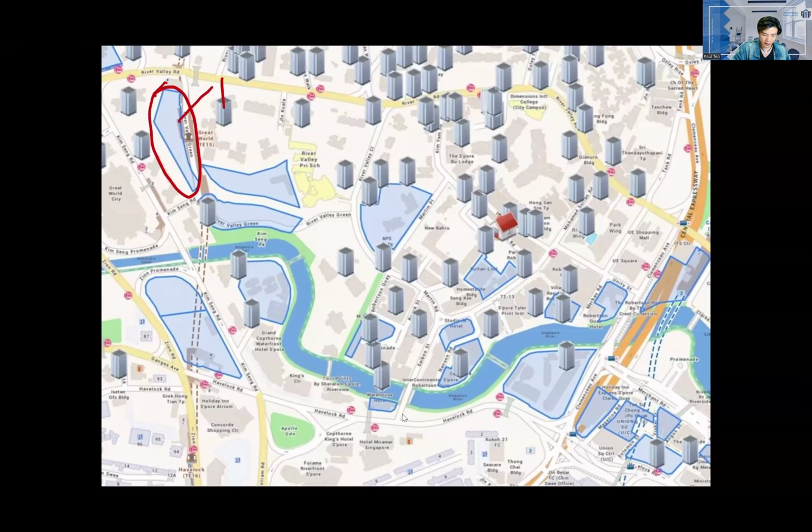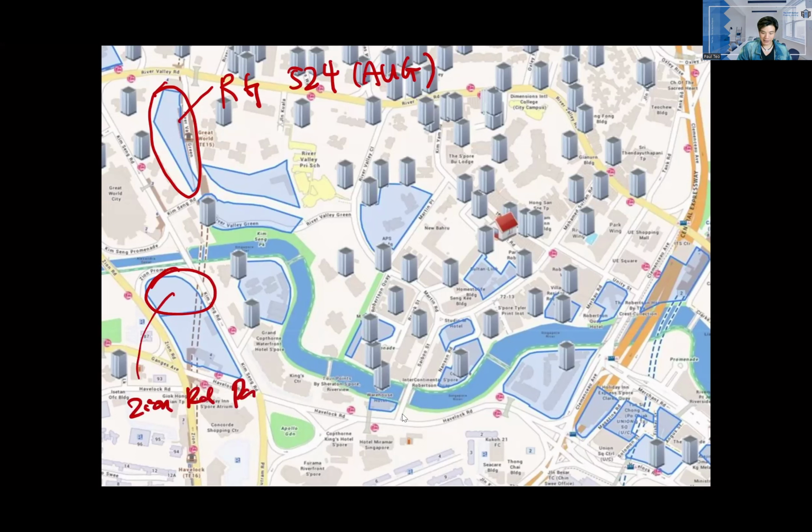This is Rivergreen with 524 units, launching somewhere in August time. So what is the next plot that's upcoming over here? It will be at this location where I call it Zion Parcel B. Zion Parcel B is here. This is Zion Road. Okay, Zion Road Parcel B. And this is where we call the Promenade Peak that is launching.